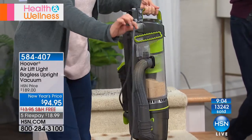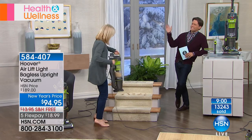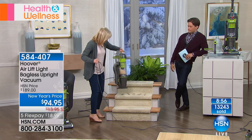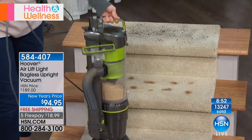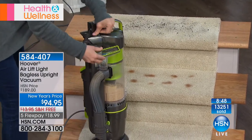So just for your stairs, it's too hard to take the whole vacuum and try and get the base all the way up. It always tips if you're down at the bottom just using the attachment. And look at this. As you go up the stairs, you just prop this on the step and it stays up on its own. And because the cord's so long, you plug it in and you don't have to unplug.